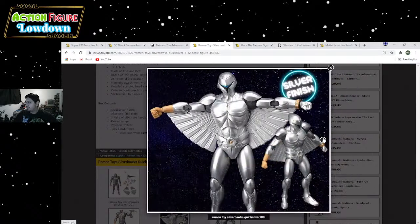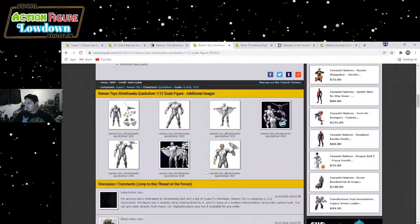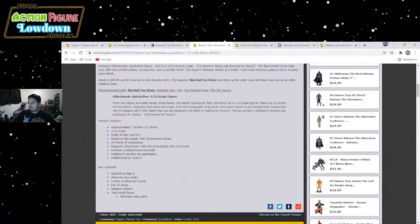Here's some more pictures. So, if you want to pick these up, Ramen Toys, a company I've never heard of, they're making these.